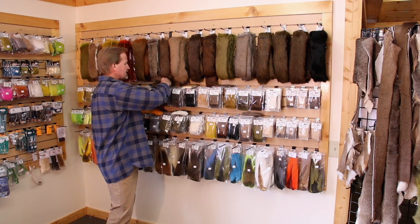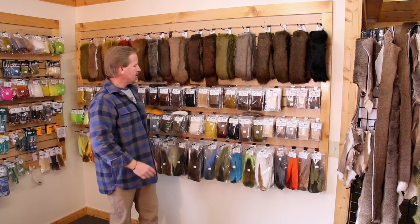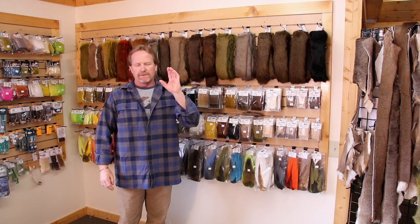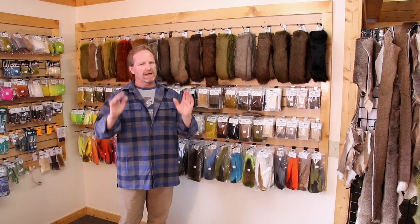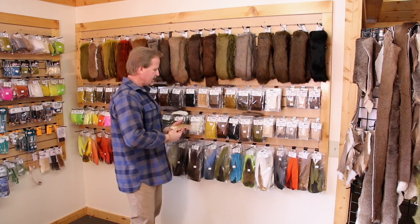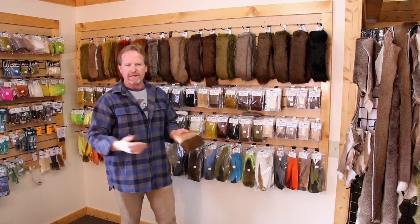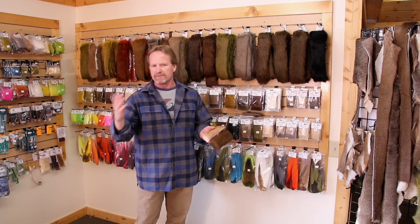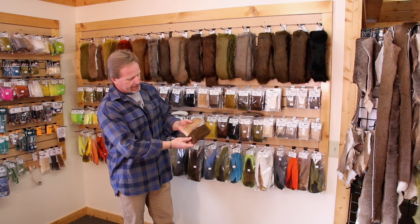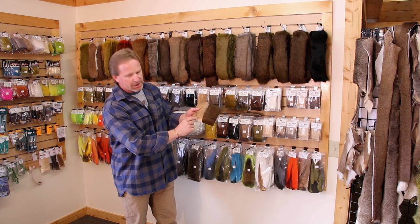So from the spinning hair, we go into the stimulator hair. And the stimulator hair is a step up from the spinning hair. It's been refined one more time, and so now what you're going to get is a little bit shorter hair. When it says stimulator, what he's saying is that it's made for stimulator wings, that size of fly. But you can see right here that this hair is just slightly shorter.